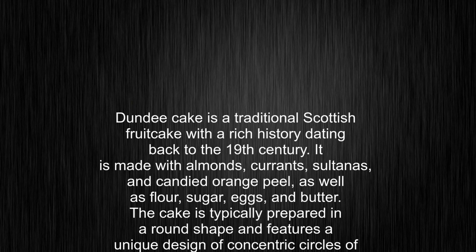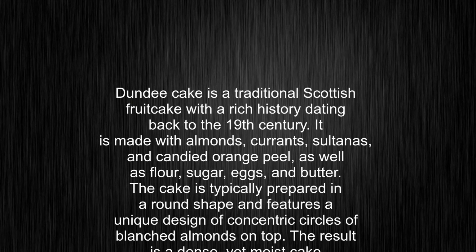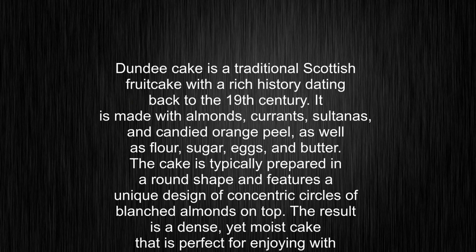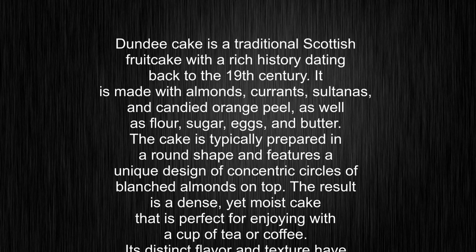Dundee cake is a traditional Scottish fruitcake with a rich history dating back to the 19th century. It is made with almonds, currants, sultanas, and candied orange peel, as well as flour, sugar, eggs, and butter.